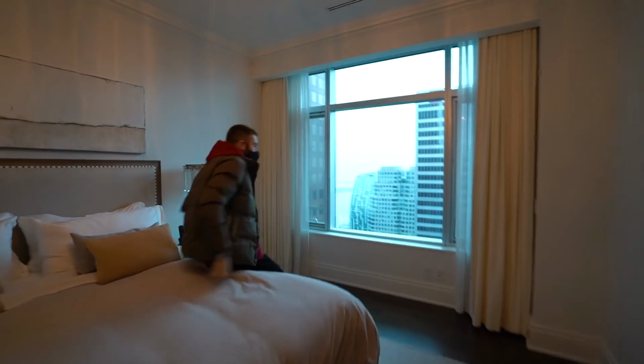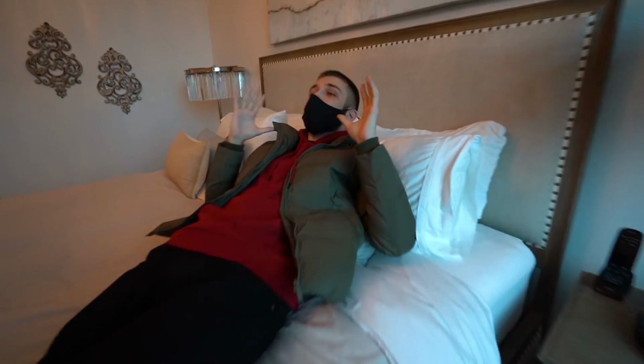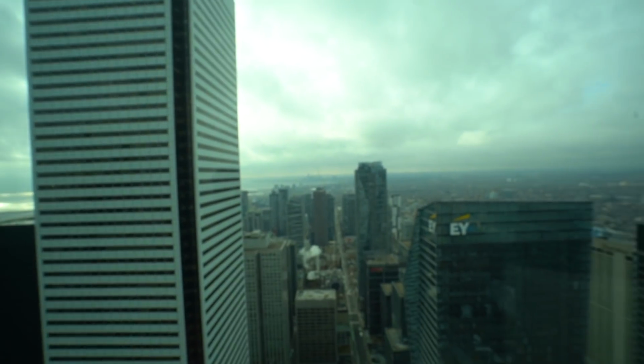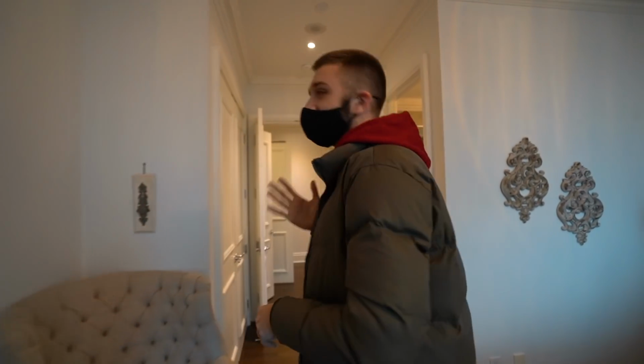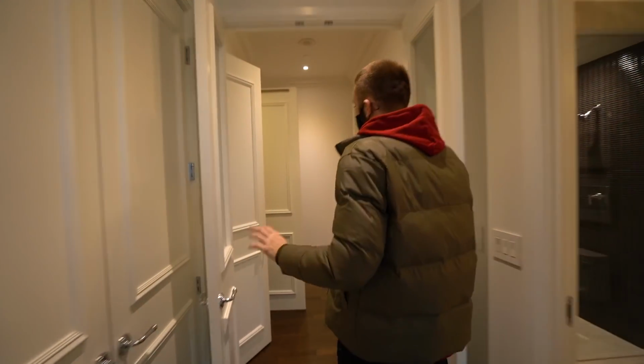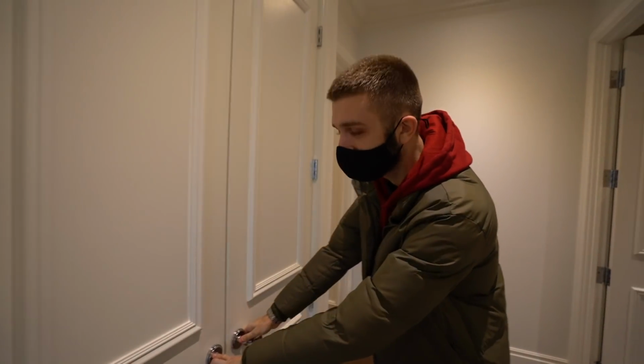I mean, can you just imagine having a good night's sleep in here, waking up and just looking out and being like, whoa, I actually live here. But of course, if you're gonna live in a place like this, you want to live in the master bedroom. So I am super excited to show you this because it is even cooler than this bedroom. Not that this one wasn't cool. Let's close this Louis Vuitton closet before we head over there.